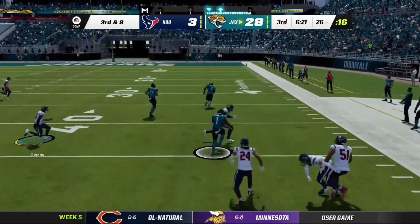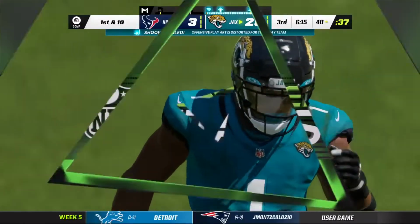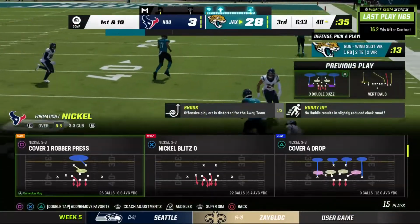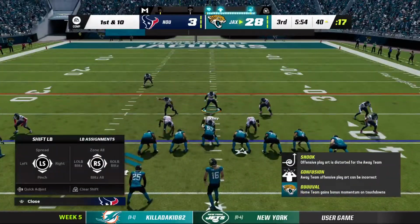Finding ETN here. Catching it on the out route. And they've got it well across midfield down to the 40 before it's all said and done. A big play that time on the catch and run. 34 yards. So the big play moves him all the way across midfield to the 40 now for 1st and 10.